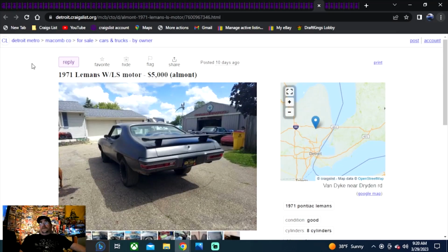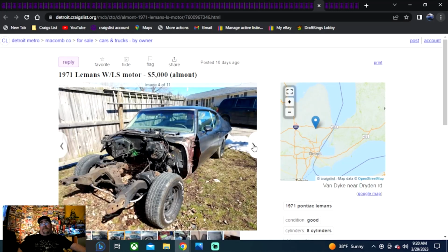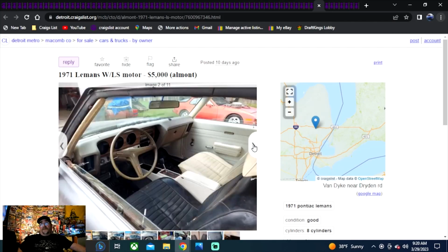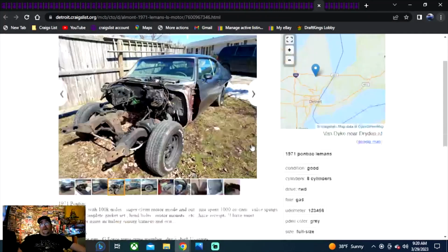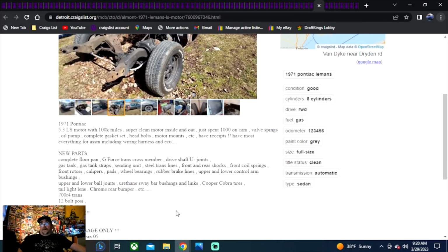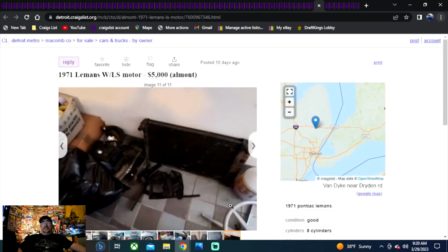On to another one. It's going to be Detroit Metro, 1971 Le Mans, LS motor, $5,000. It's probably going to be the best buy on a Pontiac on here today. So it looks like it's got brand new floors in it. Looks like it might even come with a parts car. Or was that it with the front clip pulled off? I have no idea. 71 Pontiac Le Mans, 5.3 LS motor. Super clean motor in and out. I don't know. New parts. Price is firm. $5,000. Hit him up. That's the easiest way to find out what comes with it.